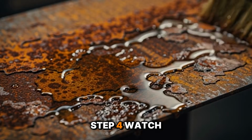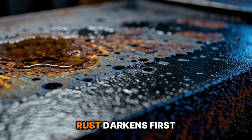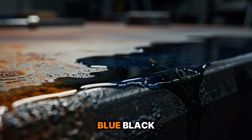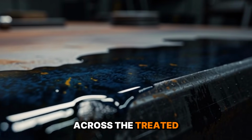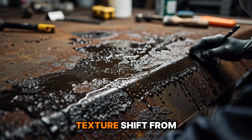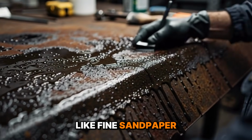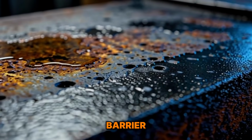Step 4. Watch. Within 10 to 15 minutes, the orange-brown rust darkens first to a muddy gray, then progressively shifts to a deep blue-black as the conversion proceeds. Run your fingertip across the treated area after about 20 minutes and feel the texture shift from rough and powdery to dense and slightly granular like fine sandpaper. That dark granular surface is your new corrosion barrier.